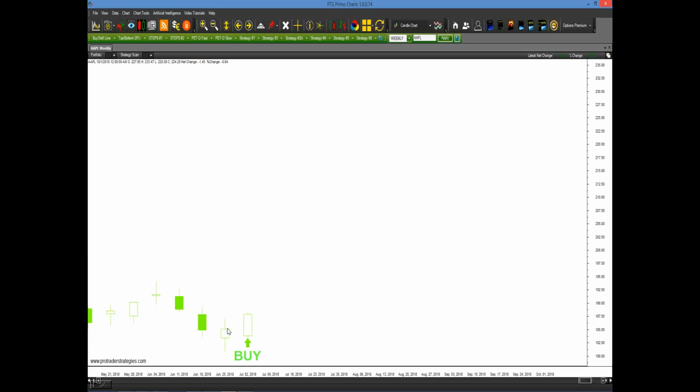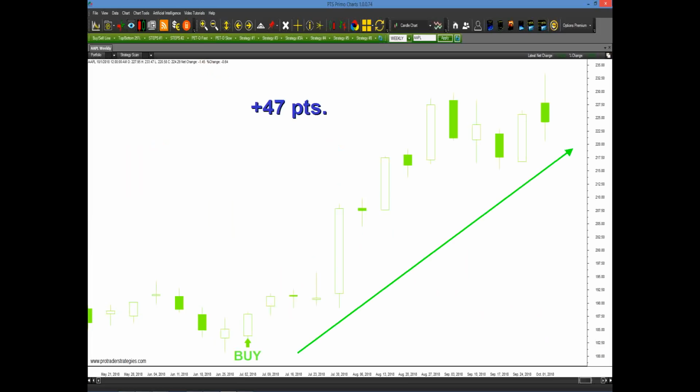So you don't want to look at this as a selling opportunity. You want to look at it as a buying opportunity on a weekly time frame. So strategy 4 generated a buy signal. It's confirmed by the PET-D, 47 points in the next couple of months, okay?